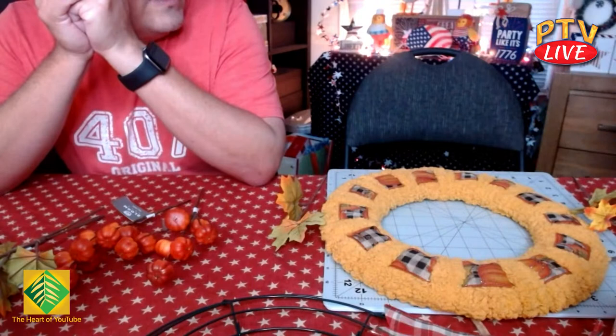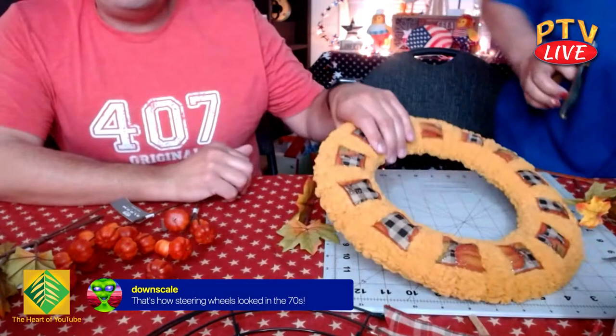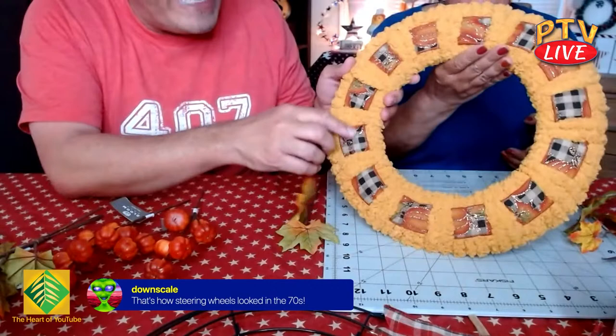Downscale says, that's how steering wheels looked in the 70s. Yes, that is. I still see some like that. You know, covered with macrame. If you were to have little flags on here, it would look like an ornament from Epcot.